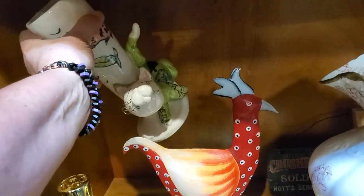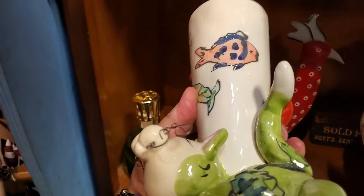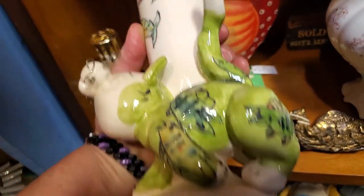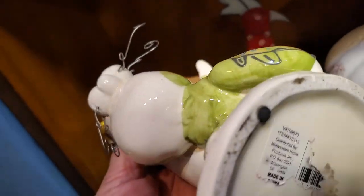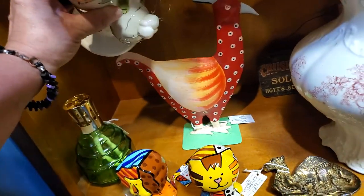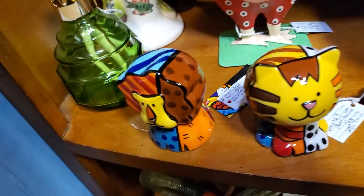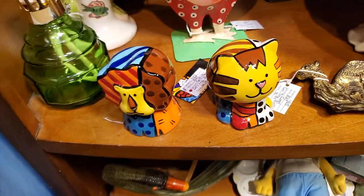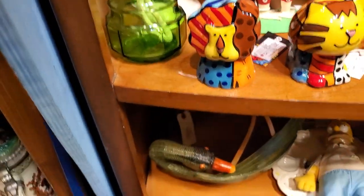Whoops. Well, this piece I really like, even though it's kind of a kitty again and it's green, it's not my color. And yeah, it's a vase. And it's made in China. Oh, too bad. Those salt and pepper shakers are really cool too.